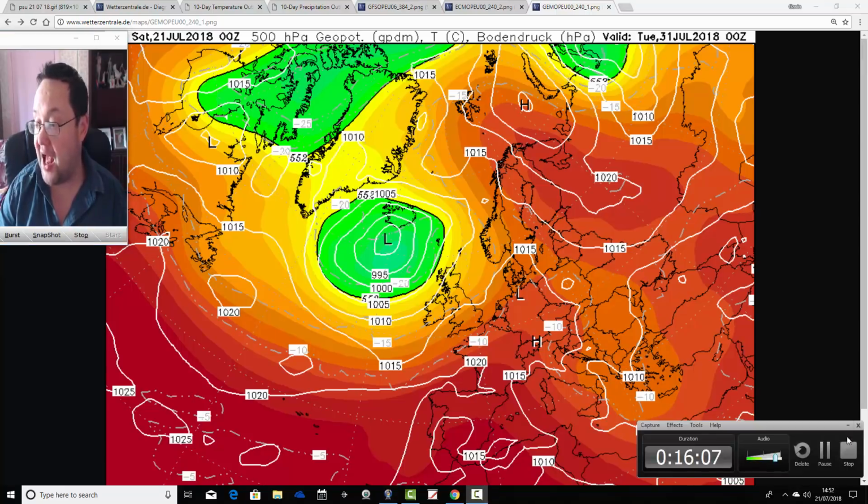showing. And then the first week of August, all the evidence is there that we may well go into another heat wave through the first week of August. So this long hot summer has still got plenty more life left in it, I think. It certainly isn't by any means over yet.